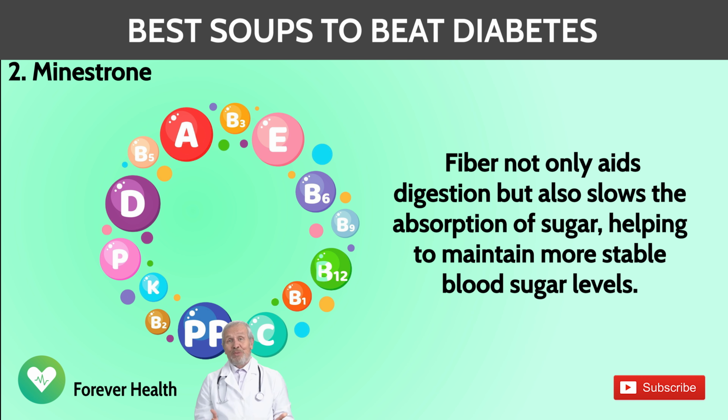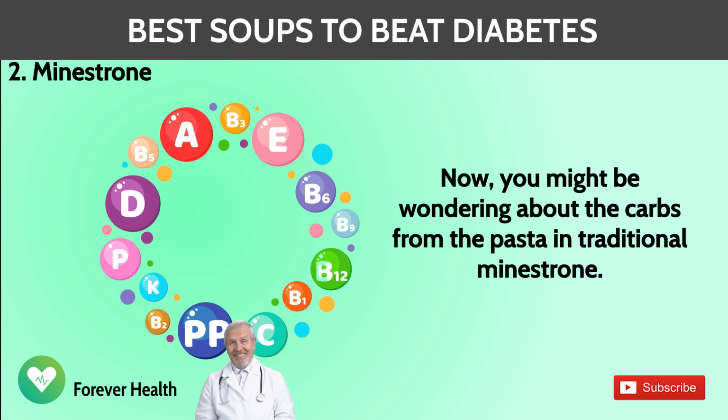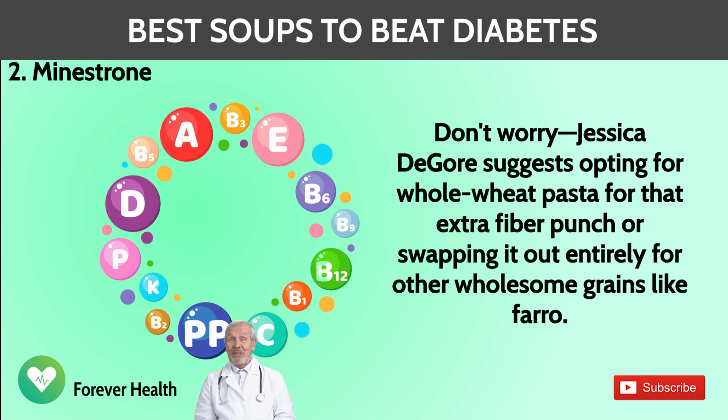Fiber not only aids digestion, but also slows the absorption of sugar, helping to maintain more stable blood sugar levels. Now you might be wondering about the carbs from the pasta in traditional minestrone. Don't worry. Jessica DeGore suggests opting for whole wheat pasta for that extra fiber punch, or swapping it out entirely for other wholesome grains like farro.